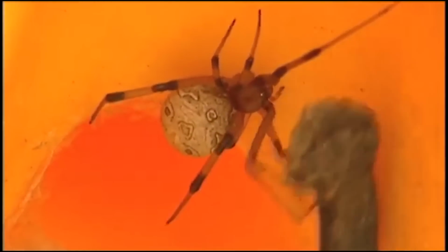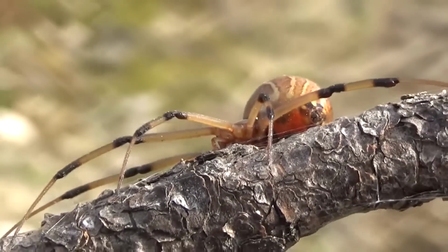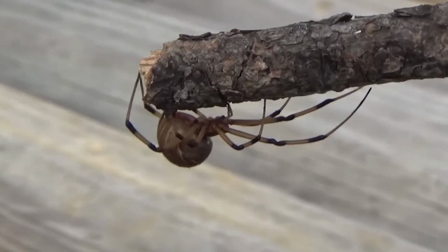It is often found in dark, sheltered areas such as garages, sheds, and closets. This species of spider prefers to feed on small insects, such as flies, crickets, and moths. This spider is venomous, but the venom is generally not as toxic as that of the black widow. However, it is still possible to experience a reaction to a bite from a brown widow.